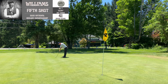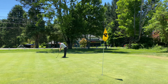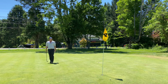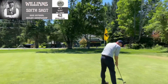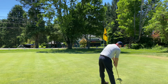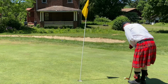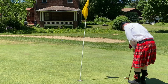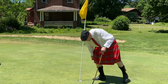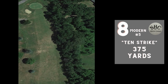I haven't talked about the putter I'm using in this round. This is a post-1900 but pre-1904 Tom Stewart. And there is an exception to the pre-1900 rule for golf clubs at the National Hickory Championship that allows pre-1904 Tom Stewart clubs, Willie Park clubs, BGI clubs, a couple other clubs that are right at the turn of the century or after the turn of the century, but still qualify in Pete's definition of a Gutty club.